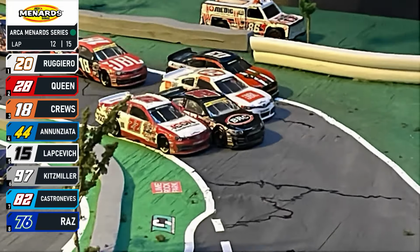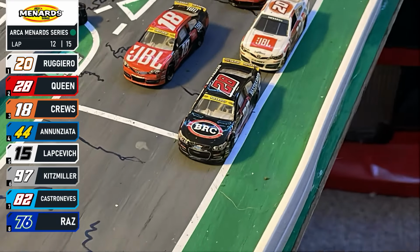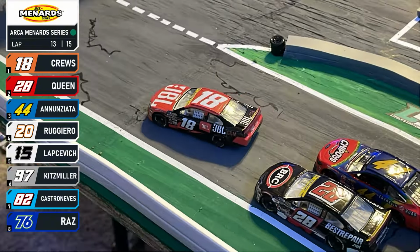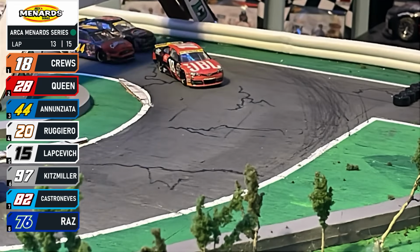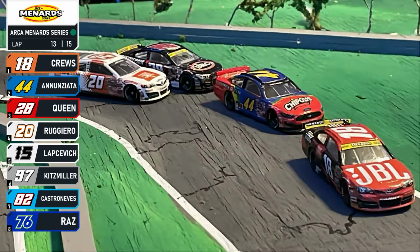Through goes Queen. Wide. 4 wide. Wow! Through goes Brendan Queen. Oh, he's sideways! And through goes the 18 of Brent Cruz. He takes the lead away. Here comes Annunziata! But these 4 are now all together. The 4 favorites for this race are all together with 3 laps to go.